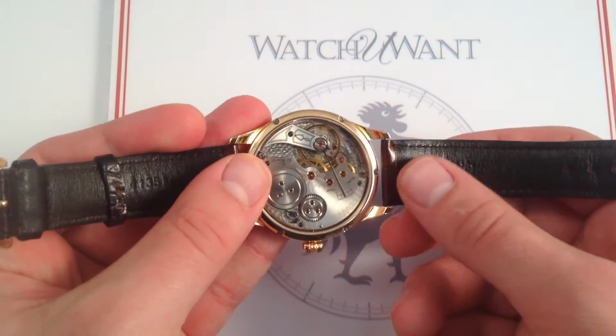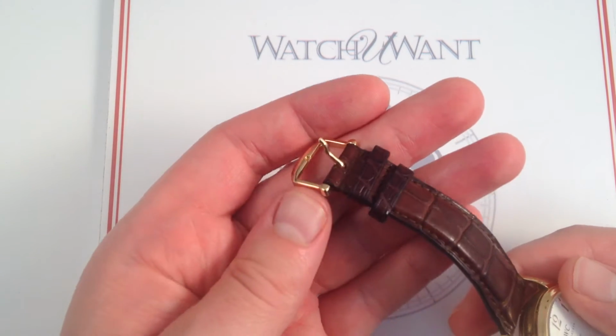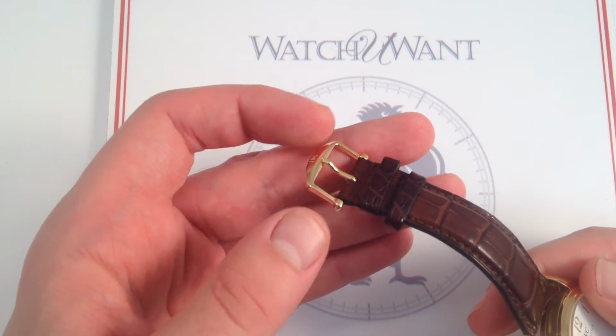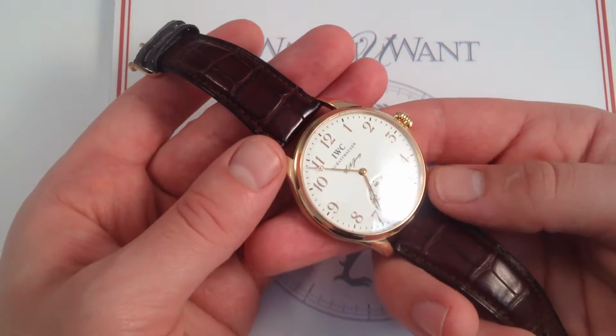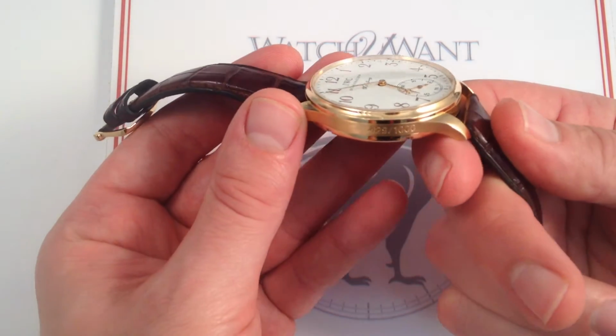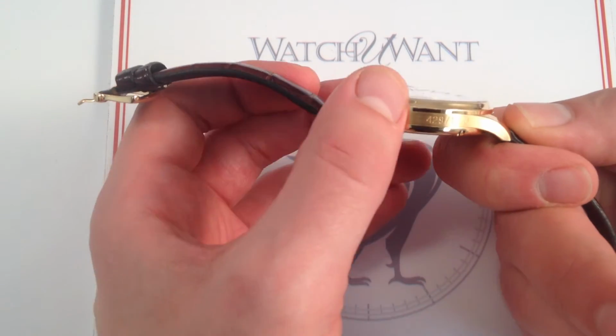Now on the back, brown, very soft calfskin leather. The watch features a very traditional and beautifully complementary rose gold pin buckle. Very spare, very discreet, very well suited to a watch where the watch head itself is the icon and the highlight.